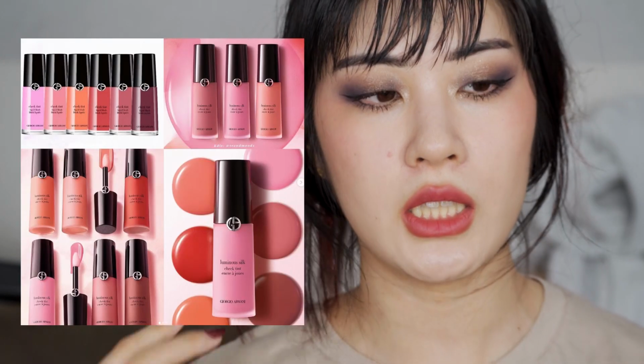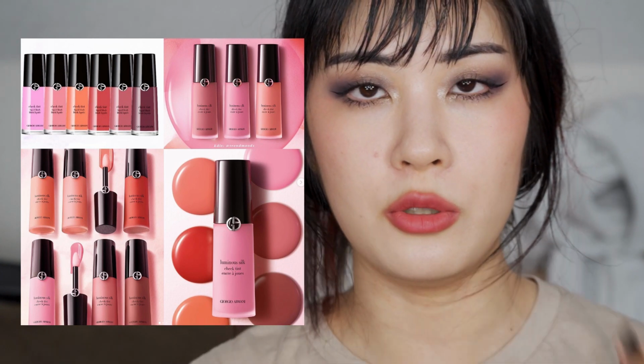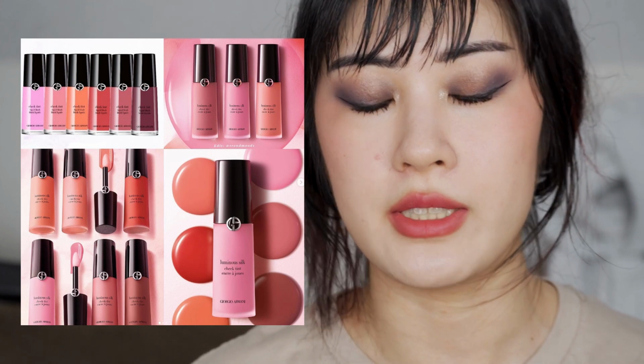The next thing I only saw on the Trend Mood page, and I've only seen product shots so far. I don't see any swatches. I don't really see information on the finish or the consistency, so this is totally up in the air, but Armani is going to be releasing Luminous Silk Cheek Tints, which caught my eye. I could be interested. If they're dewy and oily and moisturizing and glowy, then I'm not interested, and I'll just ignore it for the rest of my life.